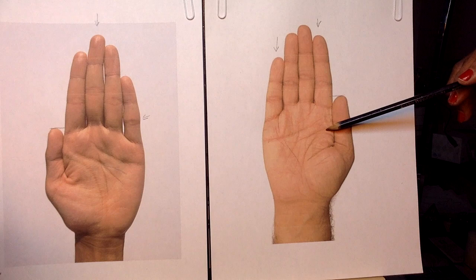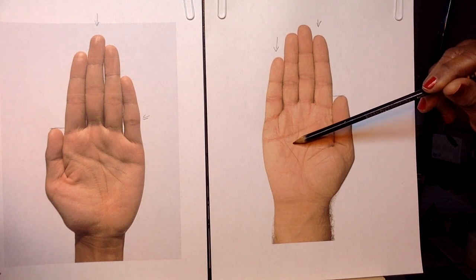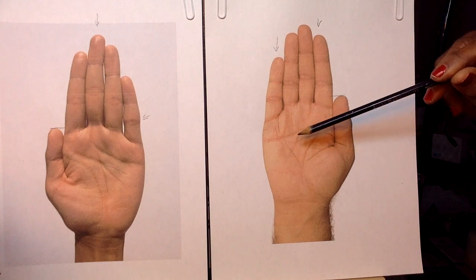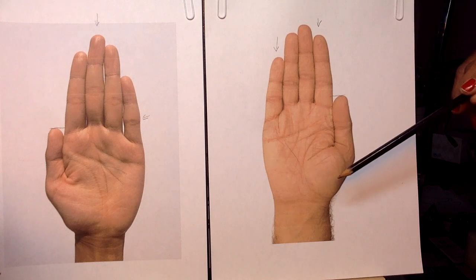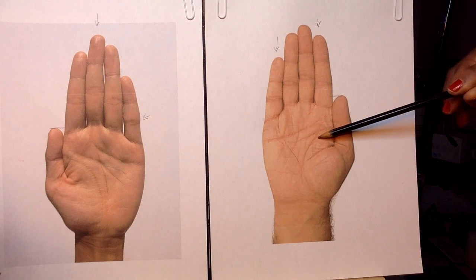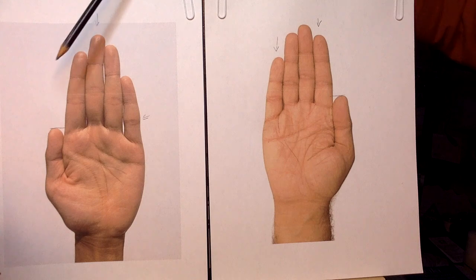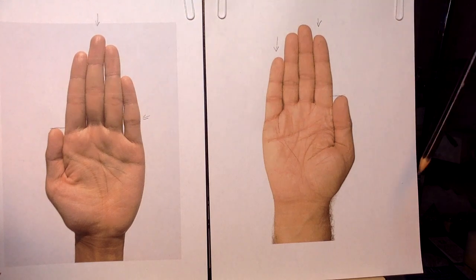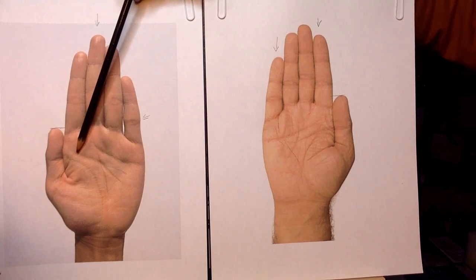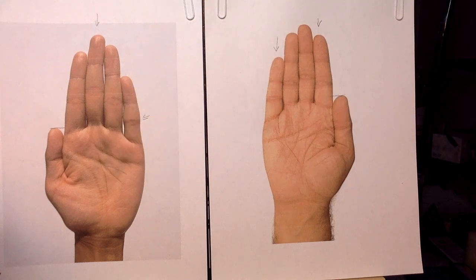All right, let's take a look at the headline. Headline is here, and it doesn't go any further. It seems to kind of want to curve up. There's disruption in the line at the beginning. It's joined to the lifeline. This one is not joined, but there are mental issues on this palm with this hand because it continues all the way.